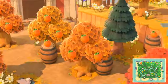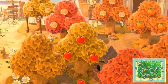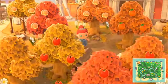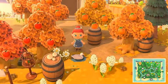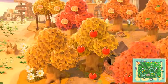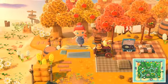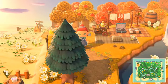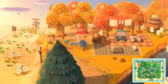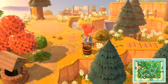As a lot of people do, they've terraformed around the museum, kind of just blended the museum into their aesthetic, which is great. A museum doesn't have to have its very own themed area. You can just blend it into what you do. They have their orchard back here. That's interesting. Just the way that incline goes, it's such a nice transition.